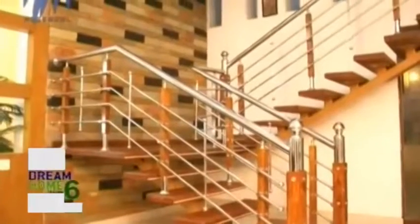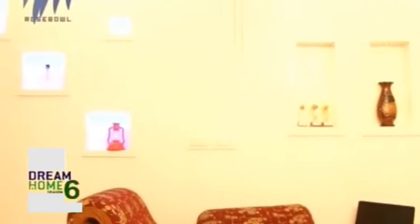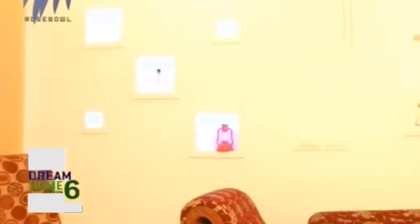It looks elegant. Floating stair which kind of looks very nice, which goes up, but the handrail killed it completely. The family living walls and TV panel is a little elegant. What do you have to say about this, Sudha?